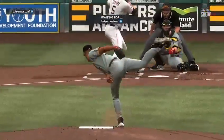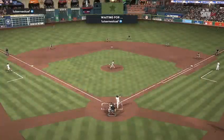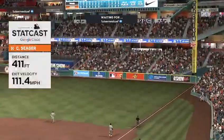It's 4-2. Anytime you have a pitch down the middle of the plate, the percentages go up for the hitter to do damage, even if it's a pretty good sinker like that one.